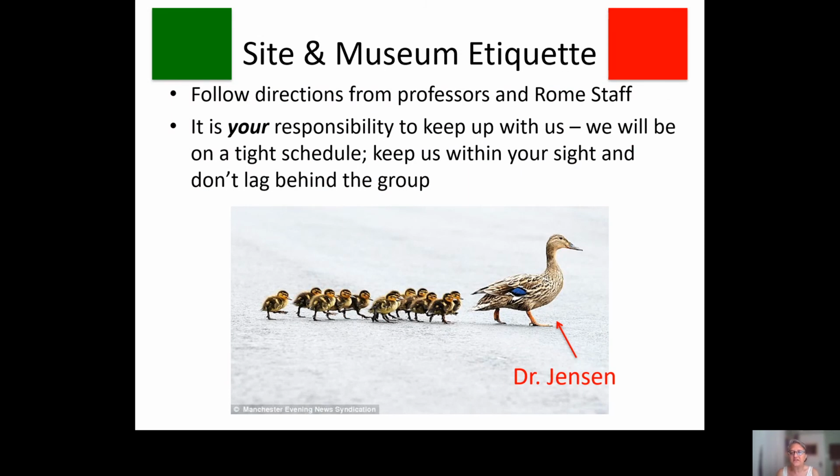One of the things you're going to find is that when we're moving around Rome, you are responsible for keeping up and paying attention and being where you're supposed to be. And we keep a tight schedule. Some days are very relaxed, other days are very tight. You're going to have to learn to navigate a very large city. Rome is geographically the largest city in the European Union, although not population-wise. It has about, I think last time I checked, about 11 million people.